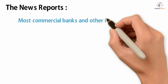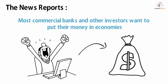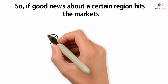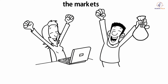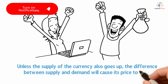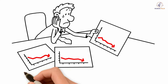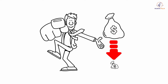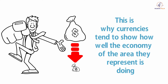The news reports. Most commercial banks and other investors want to put their money in economies that are expected to do well in the future. So, if good news about a certain region hits the markets, it will make people more likely to invest and raise the demand for that region's currency. Unless the supply of the currency also goes up, the difference between supply and demand will cause its price to go up. In the same way, bad news can make people less likely to invest, which can bring down the price of a currency.